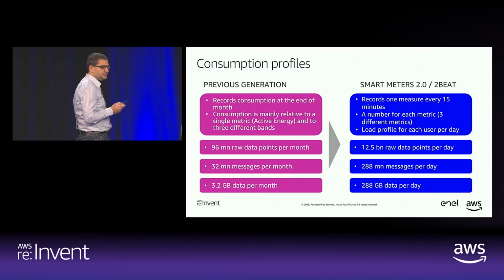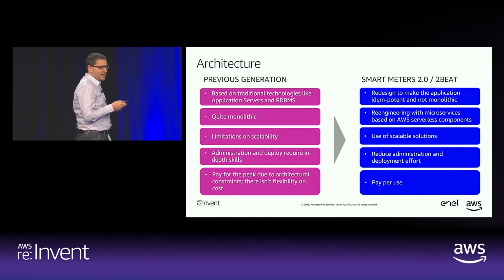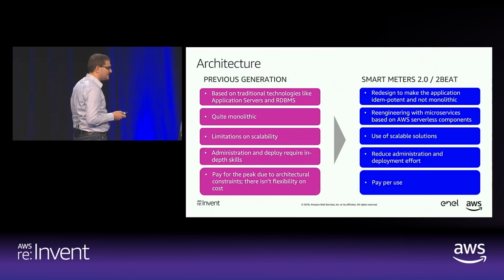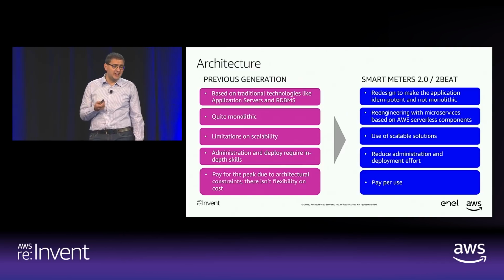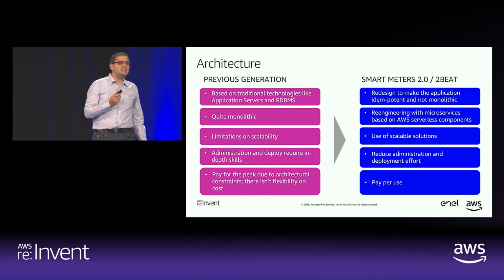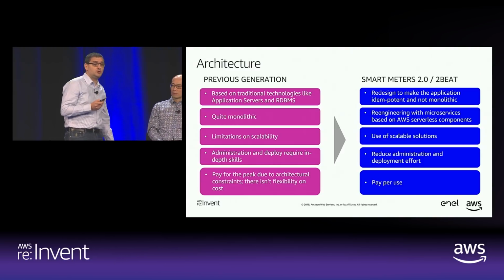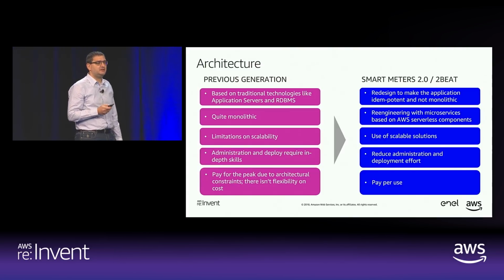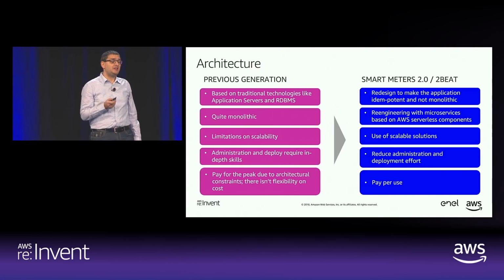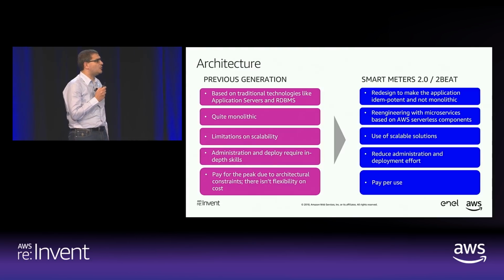How did we address this challenge? We changed our architecture. We had a monolithic application, mainly based on application server and relational data store. We had some limitation on scalability. Yes, we have a cluster of application server, but just one big data store. We needed a skilled professional in order to maintain this infrastructure. And we had also a not effective cost model. So we decided to redesign it, leveraging on an AWS serverless component. We divided it into modules, and we had benefits on administration, scalability, and an effective cost model. Let's see our current architecture.